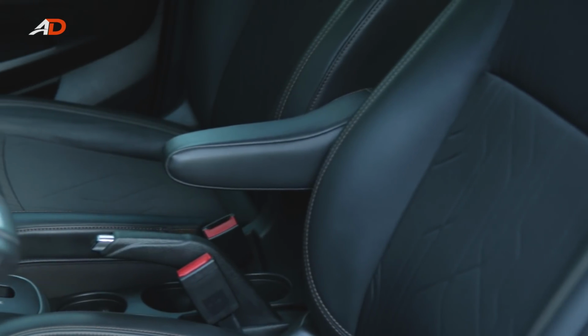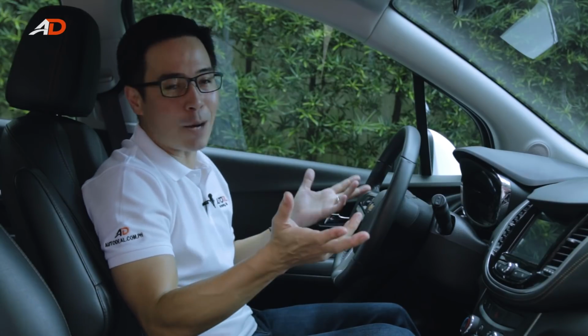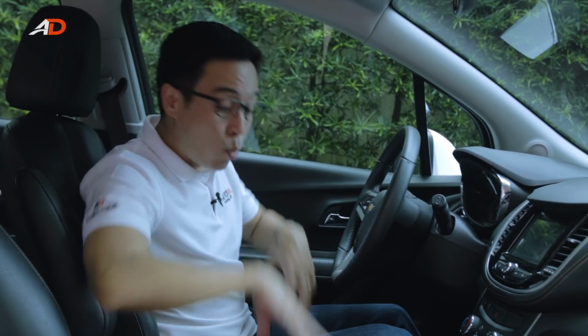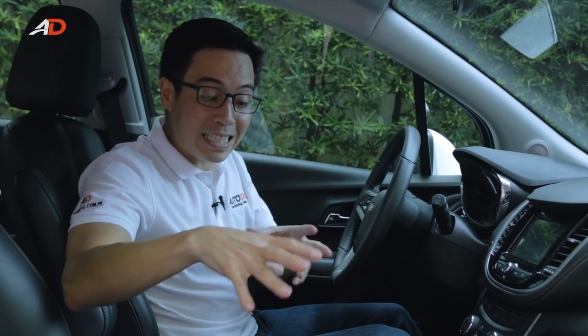The seats are bolstered and comfortable at the same time, which means finding the right driving position is not a problem whatsoever. You've got a lumbar support that is controlled electronically, while the rest of the functions are controlled manually. Now the seat does come in two types of materials, which are fabric and leather, which means that it'll keep your butt cool and in place at the same time.